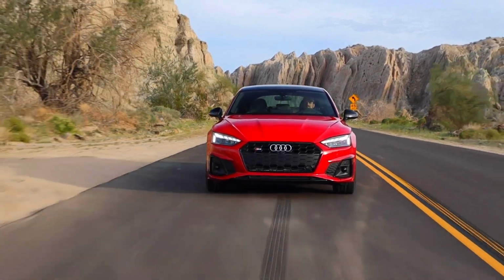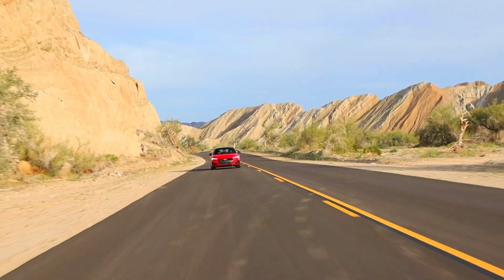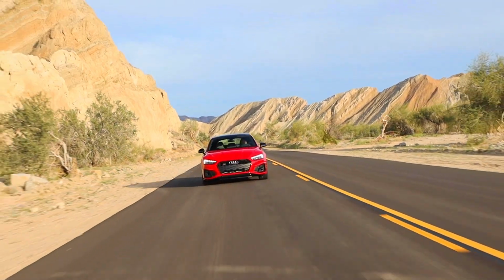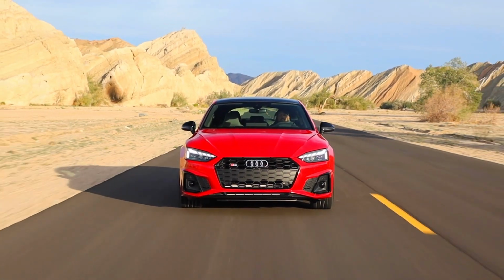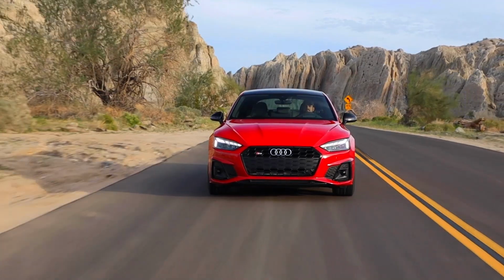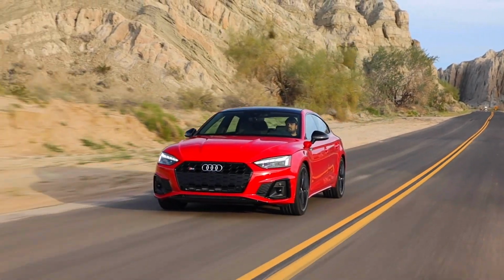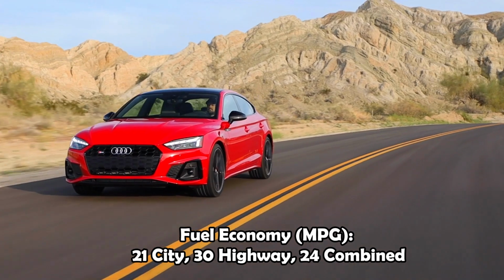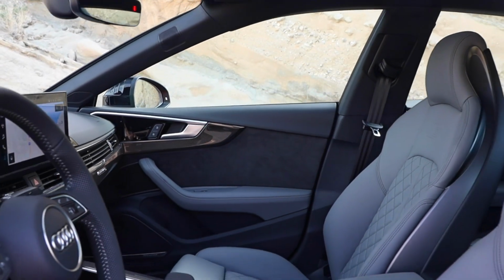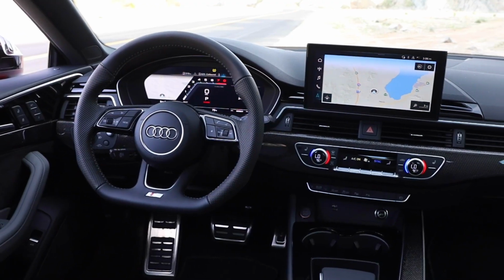Whether you're maneuvering twisting roads or simply enjoying the excitement of aggressive driving, the well-balanced chassis and outstanding grip offer exceptional stability. Most importantly, the S5 suspension does a fantastic job of absorbing road imperfections, helping make this a vehicle you can travel with from day to day. The S5 delivers an estimated 21 miles per gallon in the city, 30 miles per gallon on the highway, and 24 combined. The high-quality materials, craftsmanship, and interior mood lighting enhance the cabin, providing a refined ambiance.